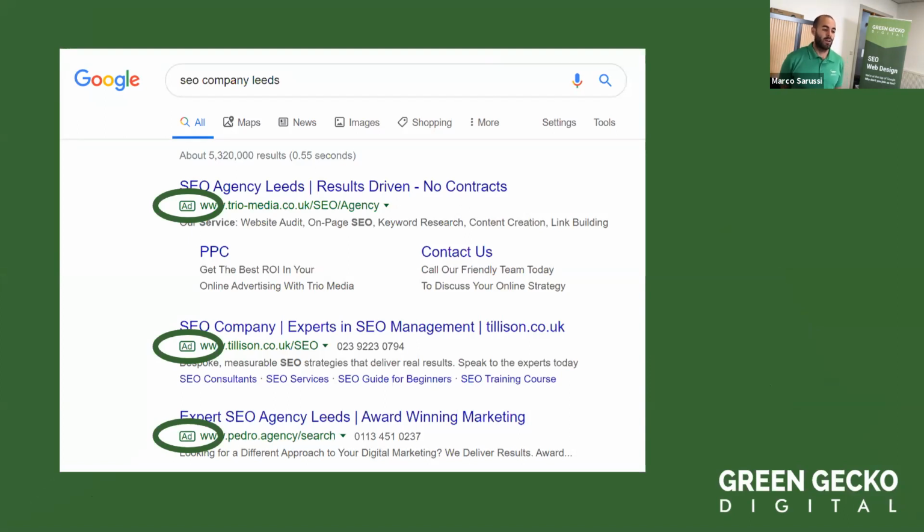Now you see straight away that there'll be 3 or 4 ads at the top. And we know they're an ad because I've circled in green. You'll be able to see in small writing, there's a green rectangle with the word ad in. So this is what's called pay-per-click. And again, I'm sorry if you already know this. This is where companies pay per click to be at the top of Google.